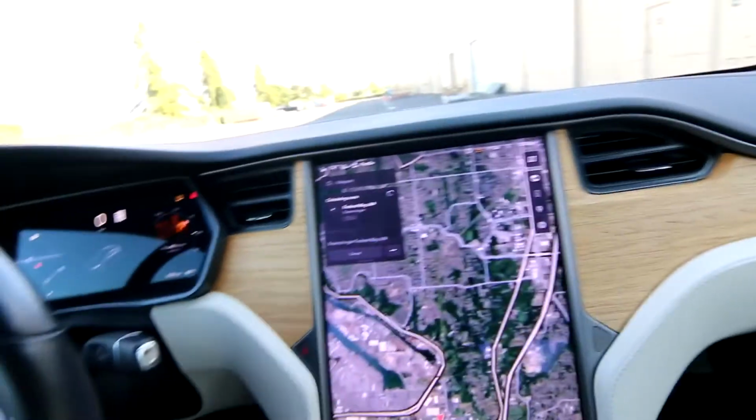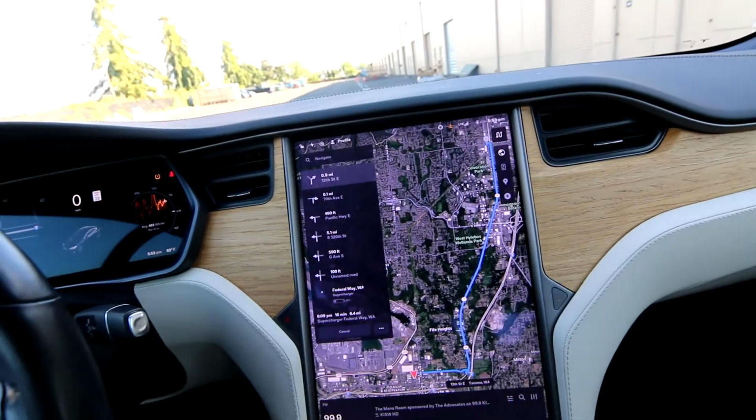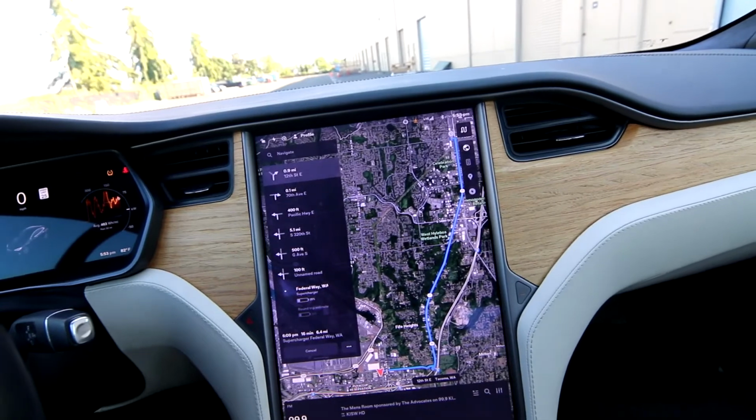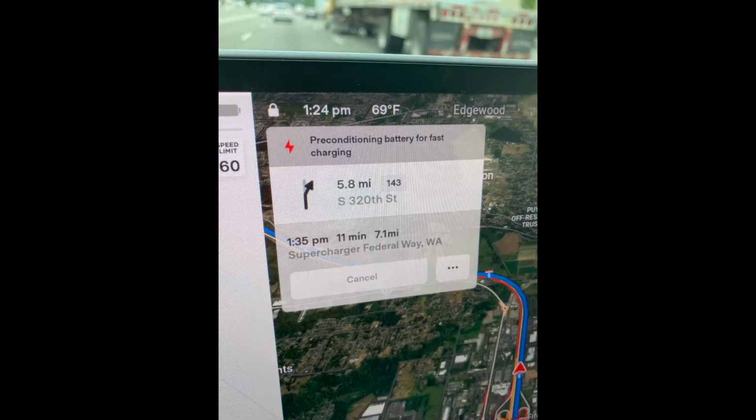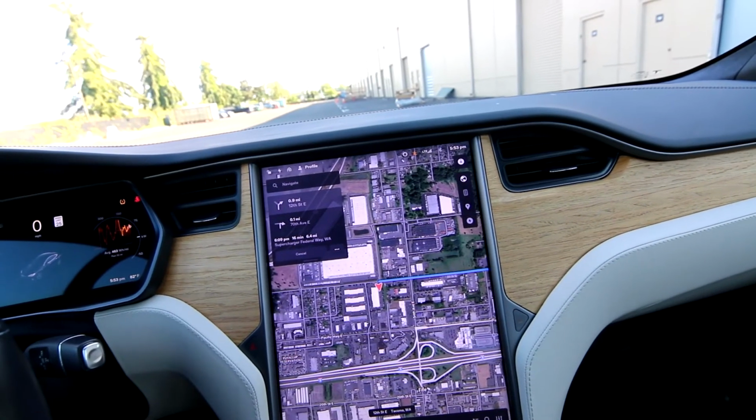Here's a little Tesla tip for you. Even if you know where the supercharger is, always navigate your vehicle towards that supercharger, because the car will know you're about to supercharge, so it'll start preconditioning the battery for faster charging. So that's just a little Tesla tip for you. I think it definitely works.